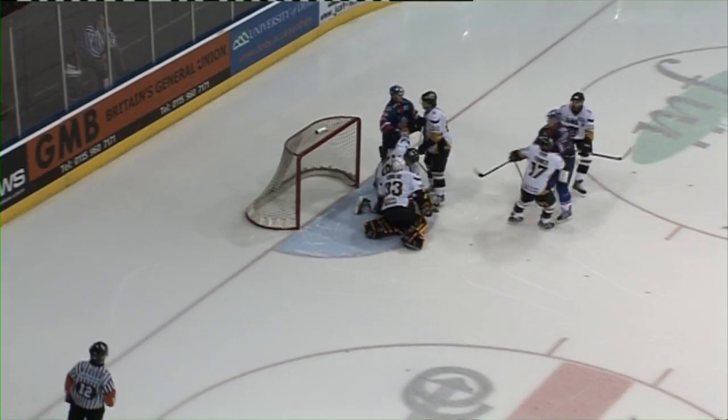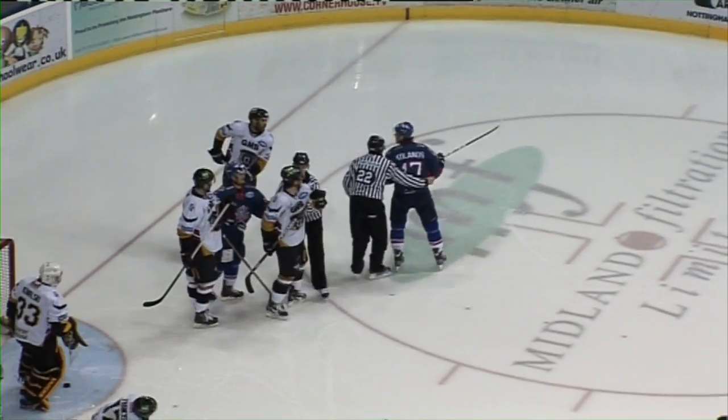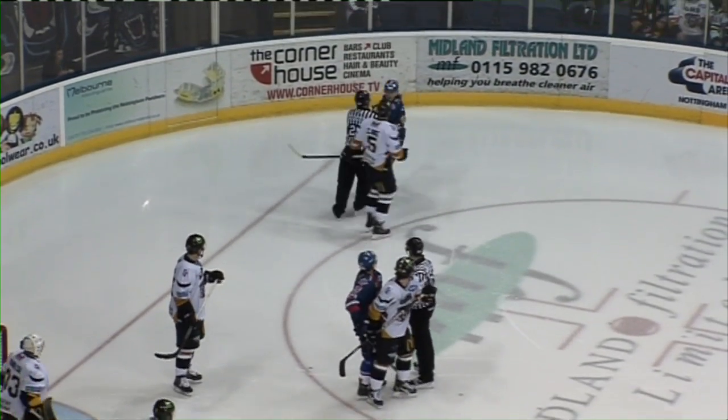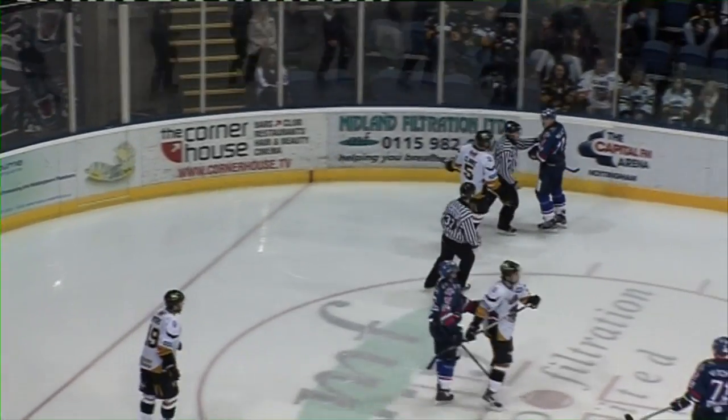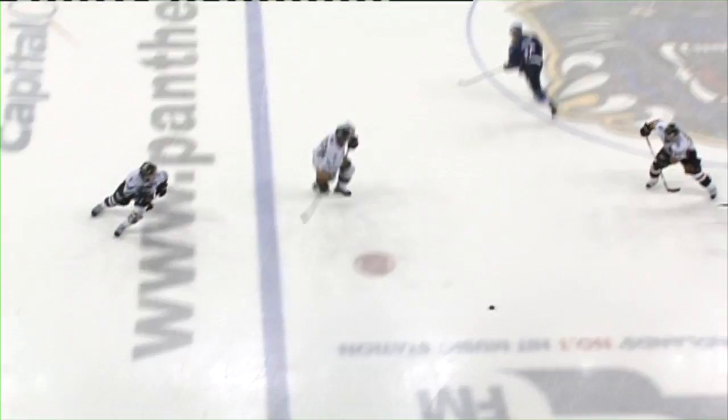It loops up and over him. Danny Myers makes sure he goes in and freezes the puck for Kowalski. After that, there were a few players having words. Kalanis and David Clark sort of looked like they were going to pair off, with the linesman getting in between the two of them, and that one came to nothing in the end.